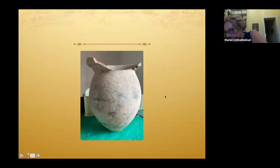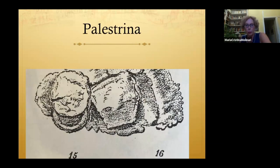The dating of the pottery of the Mengarelli hoard allows us to place the aes rude at the end of the 4th and the 3rd century BC, at the beginning of the production of minted Roman coins. This date is confirmed by a finding of aes rude and minted coins in another area of Latium Vetus at Palestrina.